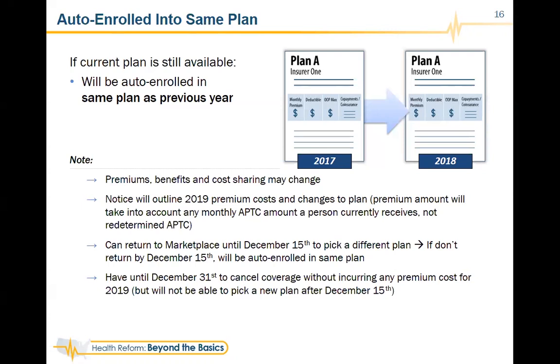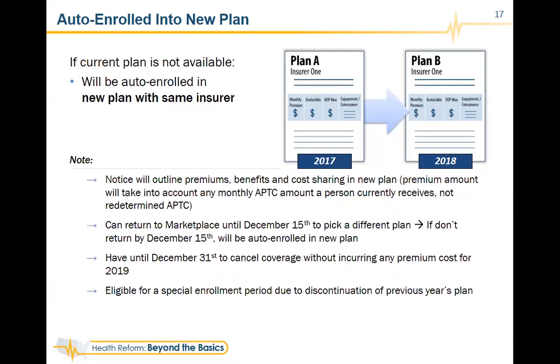Okay, let's go on to the next slide. So what about consumers enrolled into a new plan with the same issuer? Like those enrolled in the same plan, these consumers will get a notice that outlines the premiums, the benefits, and the cost sharing. They will have the same December 15th deadline to come to healthcare.gov to pick a new plan and the December 31 deadline to cancel the plan that they're scheduled to be auto-enrolled in without having to pay the premiums in 2019 for coverage that they are canceling.